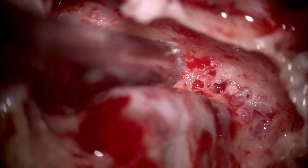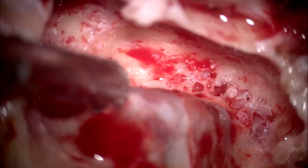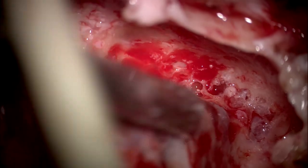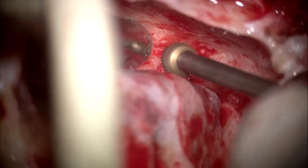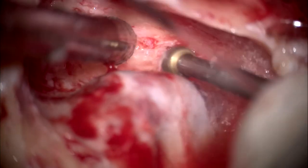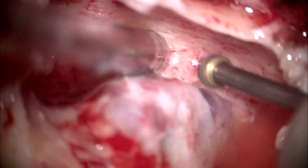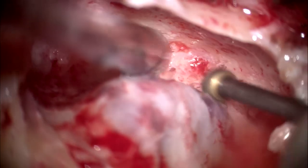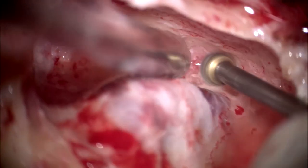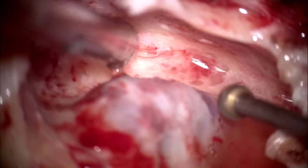Can you see the glimpse of the facial now there? Below the incus. See, that's the course of the facial now, all the way.